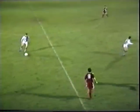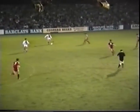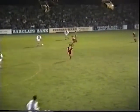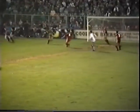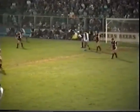Still the ball bouncing about in the Blackburn penalty area. Eventually they get it away to Kennedy. And now Nicky Reid. He's got Miller to his left. There he is. Sellers. And now in space is Garner. Kevin Bond, as cool as you like, says Jerry Peyton.